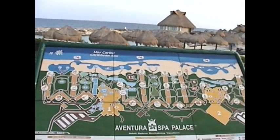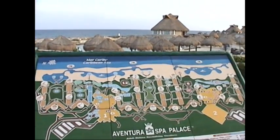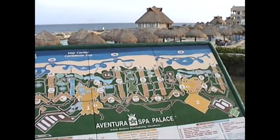We'll explore the beach and the palapa. We will get our massage tomorrow. The palapa? Is that what you said? River complex right there. That's the whole palapa. Let's zoom in and zoom out button. Mm-hmm. That? Uh-huh.